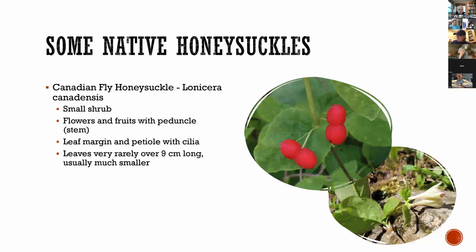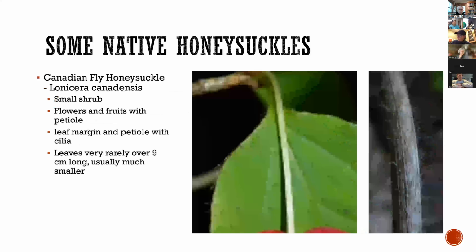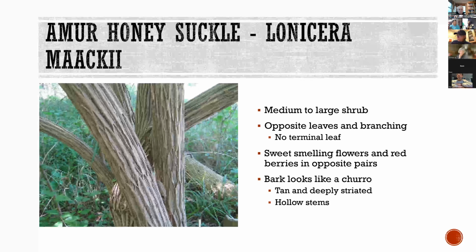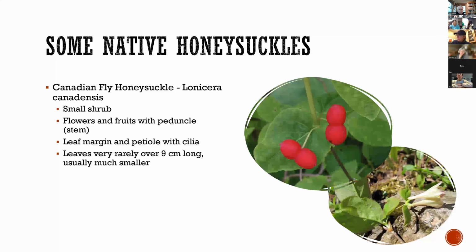And so those fused together berries are a really clear indication that okay, not going backwards and forward. Okay, sorry about that. I bumped my mouse. Yeah, so the fused berries are a great indication that that's the native honeysuckle. But you don't always have berries on it.